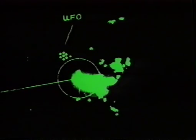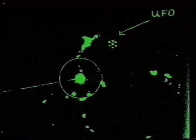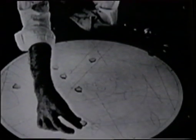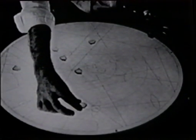During 1952 in Washington there was panic. You can see from these photographs of a radar screen UFOs flying in formation. They went straight over the White House. A number of radar surveillance centres had the same alarming images on their screens. This was July 1952.